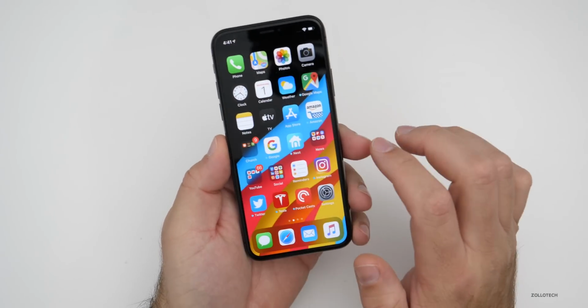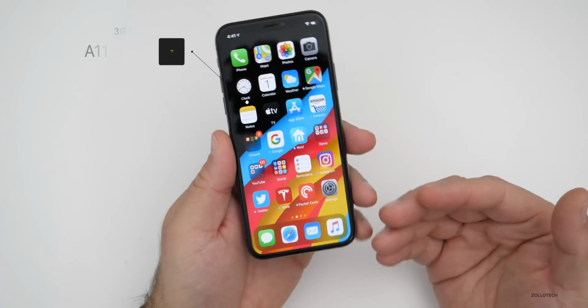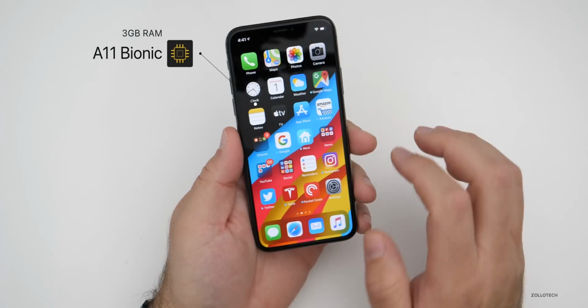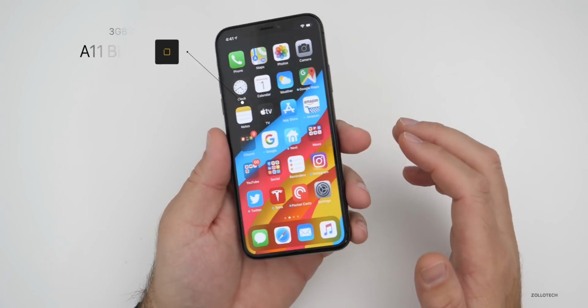But that doesn't mean the iPhone X doesn't hold up well today. In fact, the speed of it is quite good. It has the same processor and the same RAM that you get with an iPhone 8 Plus. It was released the same year, and so tasks in general feel fast.